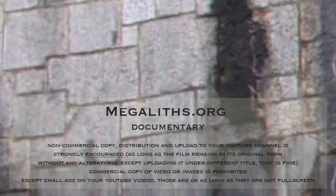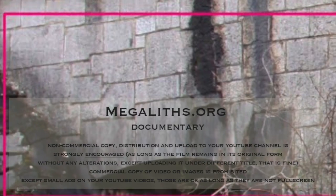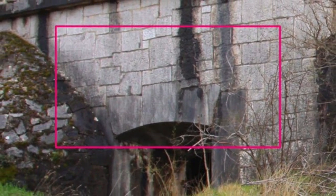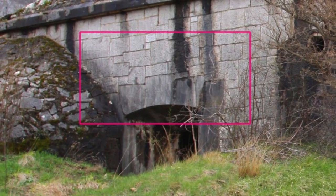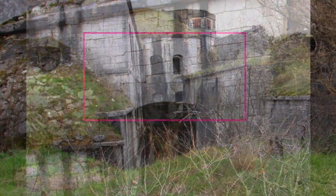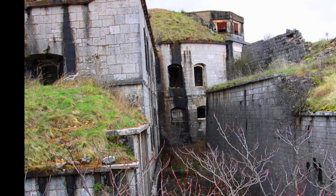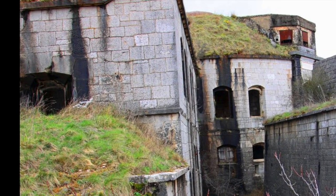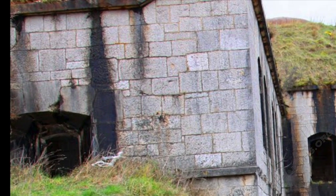When most people hear of polygonal stonework, they tend to associate it with a lost civilization that disappeared with little trace a long time ago. In this video, I want to show you that our civilization, we ourselves, remembered and knew how to use this technique not in the faraway past, but just a couple of short 100 years ago.